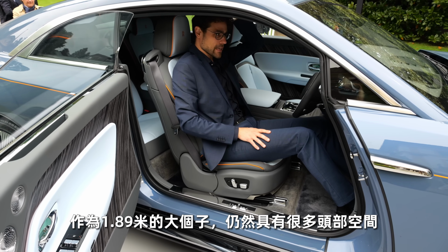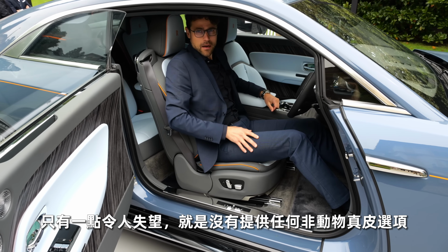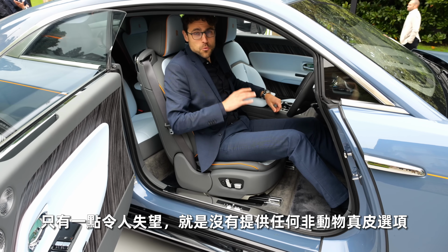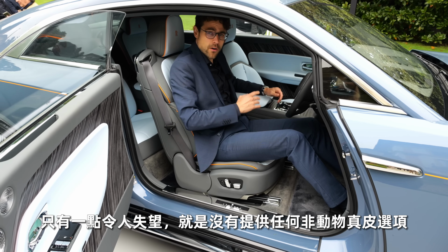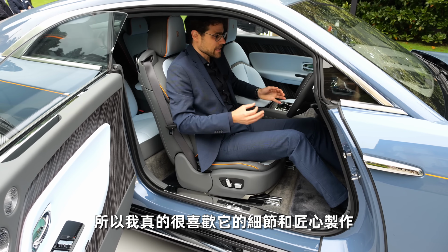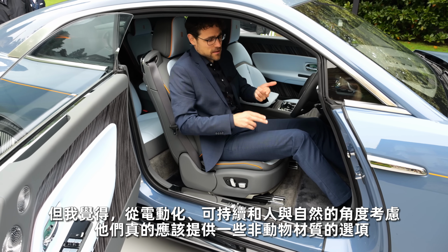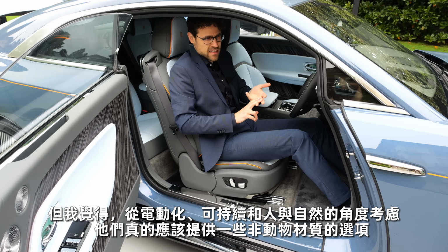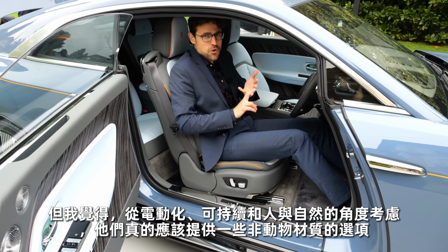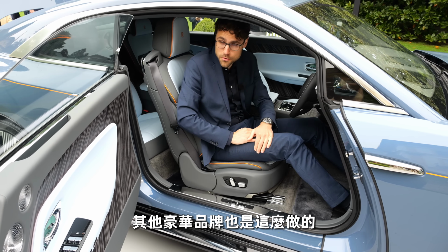Headroom here with 189 or 6'2". Leaves a lot of headroom there. Only one thing is disappointing, that they do not offer any alternatives from animal skin yet. So I really appreciate the craftsmanship and the attention to detail. I mean, going electric, sustainability, caring about animals and humans in 2023 here, they should offer also animal-free interiors, definitely. Other luxury brands also do that already.